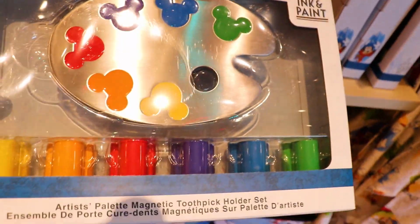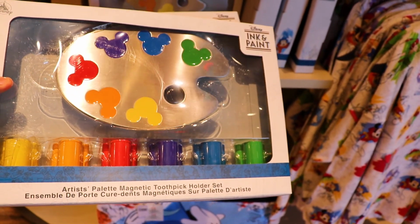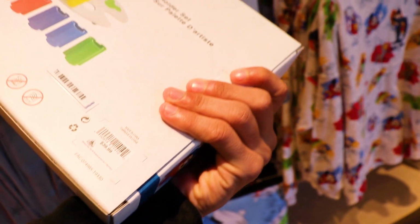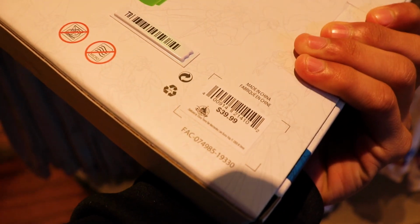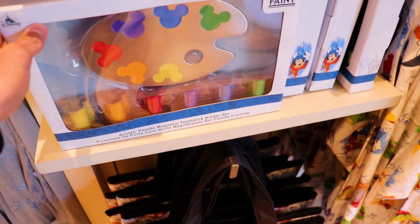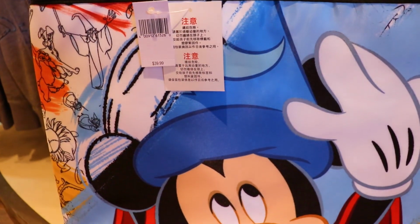And what do we got here? A magnetic toothpick holder set. Well, that's interesting. I think this is our art stuff. $39.99. I'm not too sure what this is, but that's just because I'm not an artist and I don't paint or anything like that. We also have a tote right down here for $39.99.